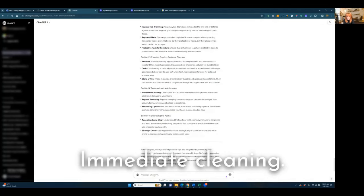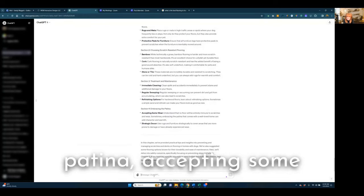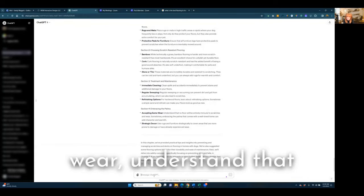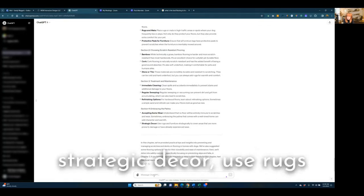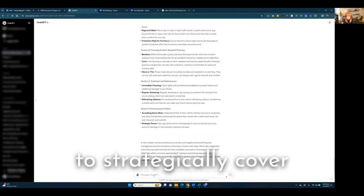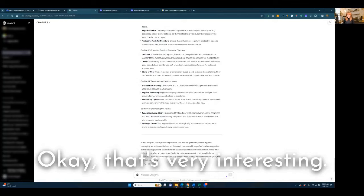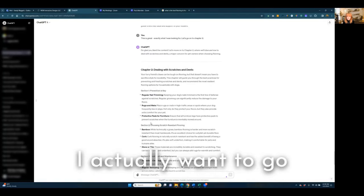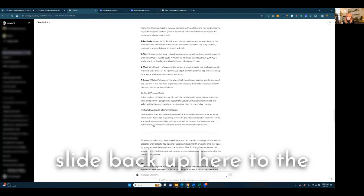Treatment and maintenance, immediate cleaning. Section 4, embracing patina, accepting some wear. Understand that no floor will be entirely immune to scratches. Strategic decor, use rugs to strategically cover areas that are more prone. Okay, that's very interesting. I actually want to go back to the outline that it gave me.